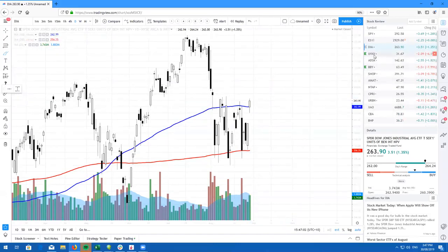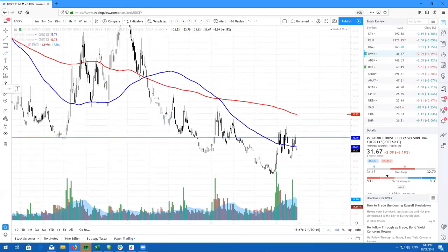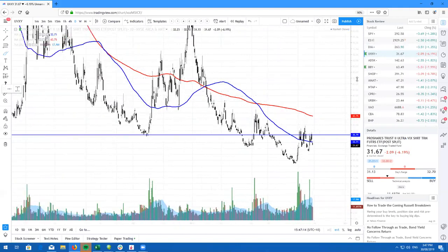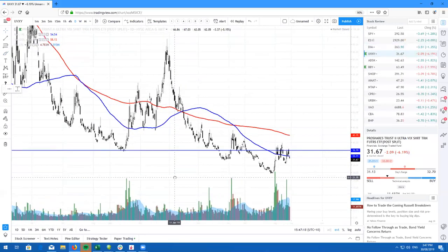Speaking of volatility, if you are looking for a hedge against the market, I know there's a lot of talk about recessions right now. Personally, I don't think it's going to happen just yet. However, UVXY, a very good tool. It is all about timing. This is not something you want to be holding long term.